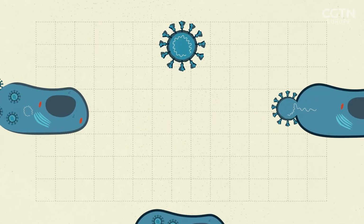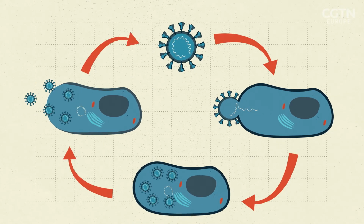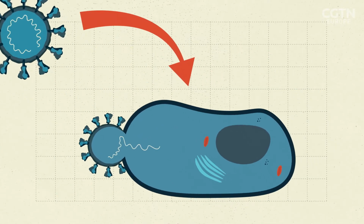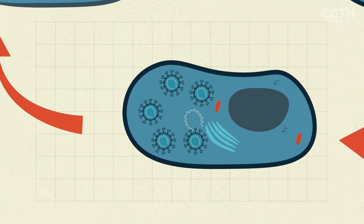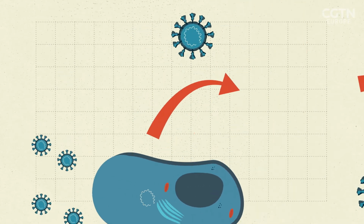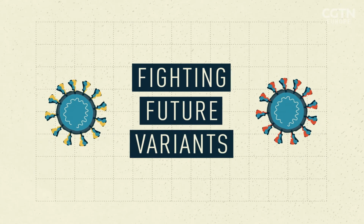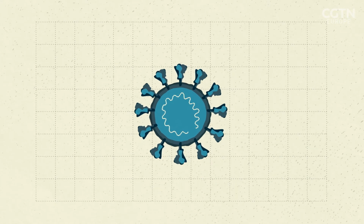A huge global collaboration has, at remarkable speed, broken down the complete life cycle of the novel SARS-CoV-2 virus. By understanding exactly how the virus enters, takes over, and exits human cells, it's hoped that new methods of prevention and treatment can be found. It also helps us understand what may lie ahead in the fight against future variants. But first, let's start with the basics.